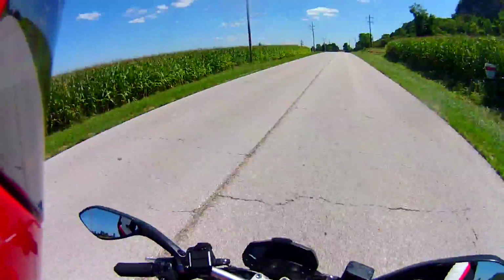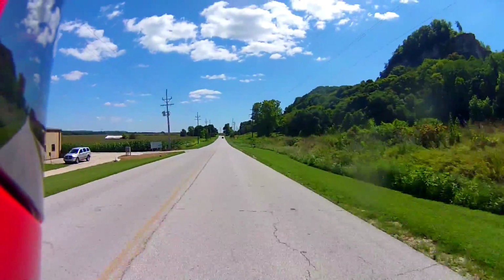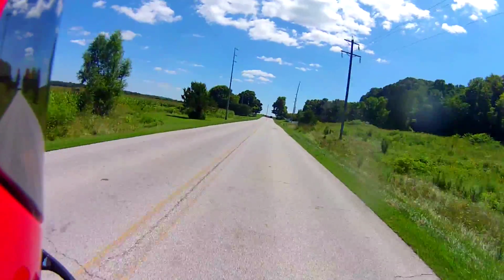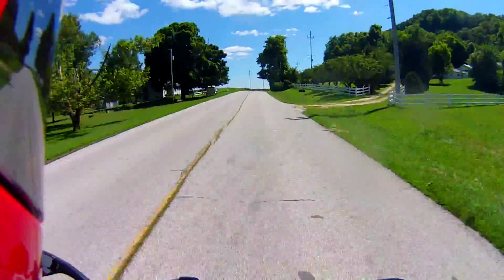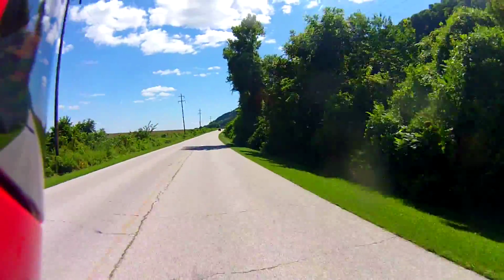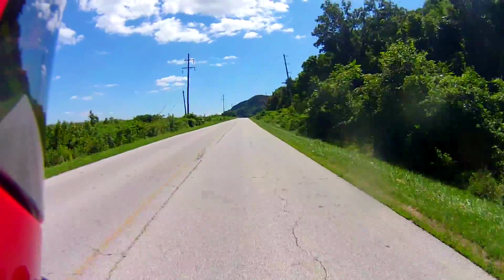As far as settings go, setting your camera up, let's start with camera placement. To me, it doesn't matter if you have it on the right side of your helmet, on the left side of your helmet, on the top, on your chest, on the bike. It doesn't matter. Everybody has their own preference of what they like. You put it where you feel comfortable, where you want it.